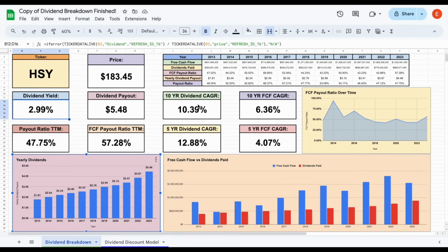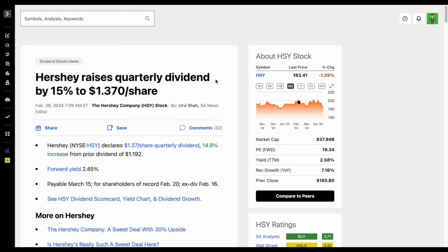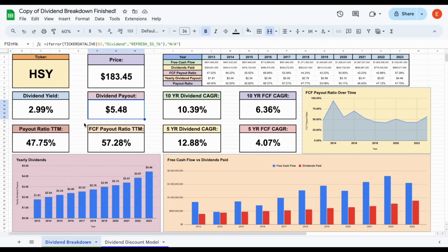Now, this company did recently announce a dividend hike, and it was a good one. It was a 15% dividend hike they announced in early February, and we can see their dividend payout is now sitting at $5.48. So overall, from a dividend growth perspective, this company has been doing pretty well. We can see a 10-year dividend CAGR very solid at 10.4% and the 5-year at 12.88%. So from a dividend growth perspective, I'm very happy with how this company has done.